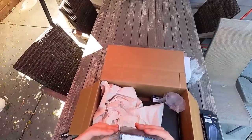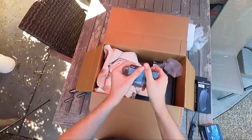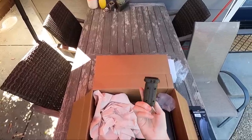This is super nice. I really like the packaging. It's kind of interesting. Never really see them in like a plastic box. It's kind of weird. So let's unbox this for you guys. Looks like you just pull it out and then here it is. So it looks like it's some kind of, I would guess OD green is the color, or some kind of tan.